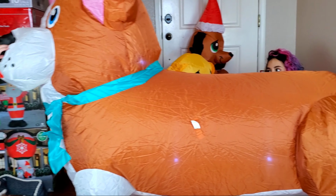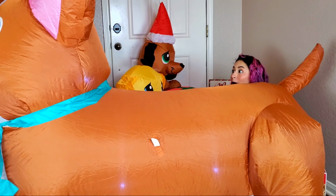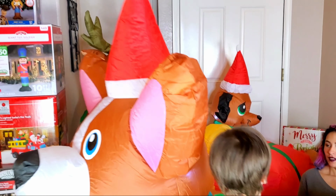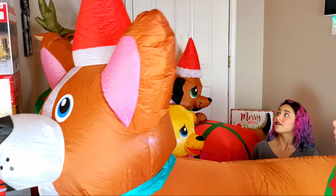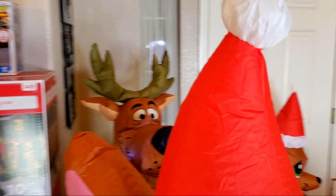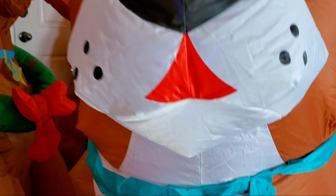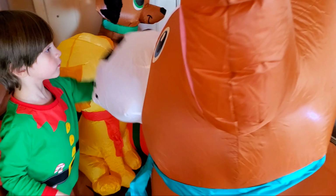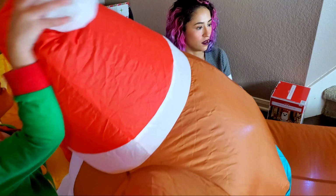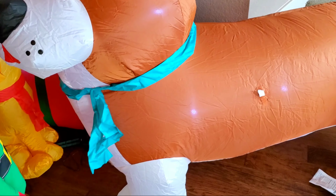Jeez, he doesn't even fit in frame, he's so big. Look at you, I can't even see you back there. All right, so let's get a closer look. I think it's 5 feet tall, maybe 5'5"? I don't know. But here is our Corgi. You can see he's wearing a little scarf. Oh my gosh, he's so big. It's not even normal sized dog big. It's giant dog big.